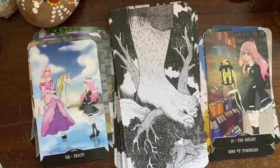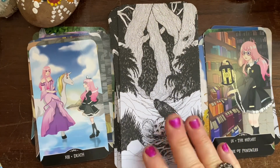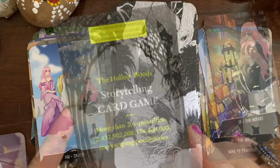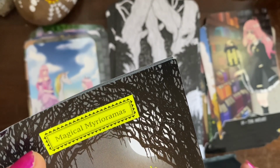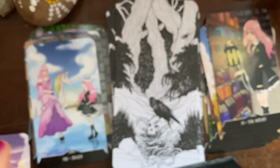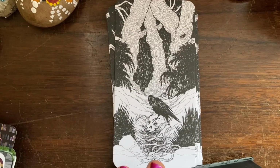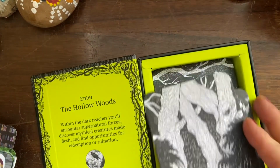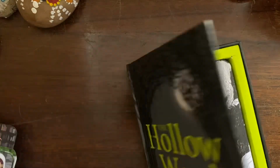So that is the Witchling Academy Tarot, along with the Hollow Woods, which is a game set. Storytelling card games. They are by Magical Myoramas, and they have a few. I think there's one set in an industrial world, and I think there's one set in like a Victorian house. Me, with my love for stories and fairy tale and storytelling, this is the one that called to me, but I think they all look incredible.